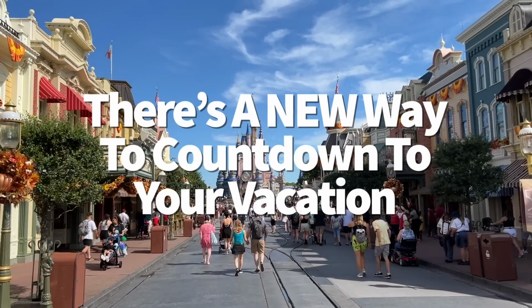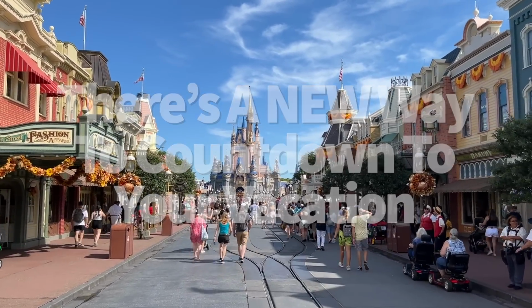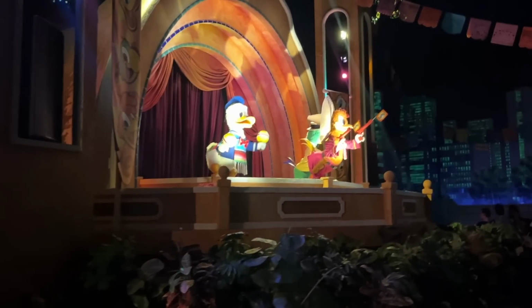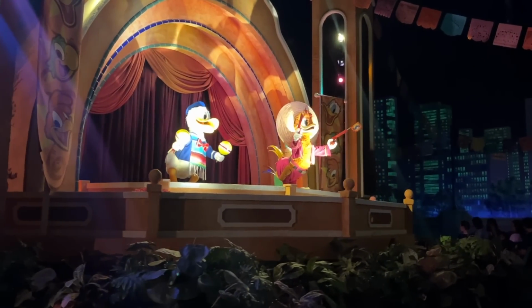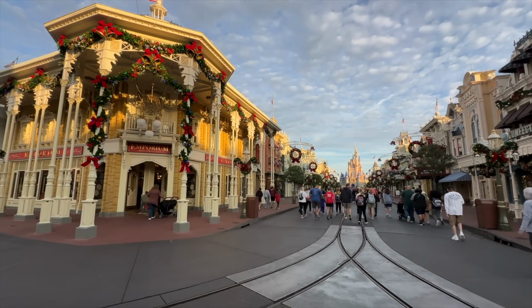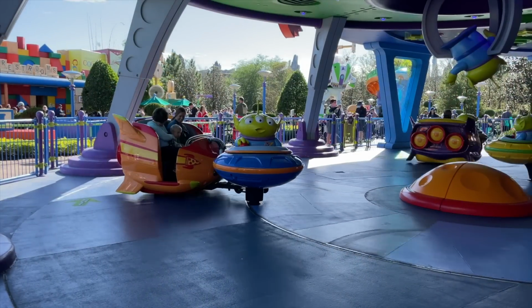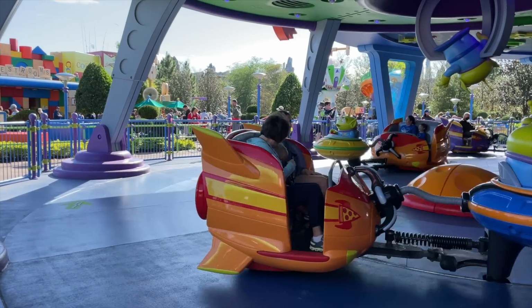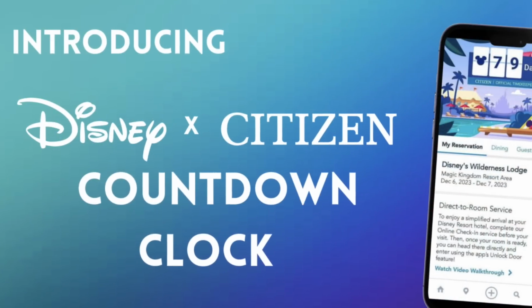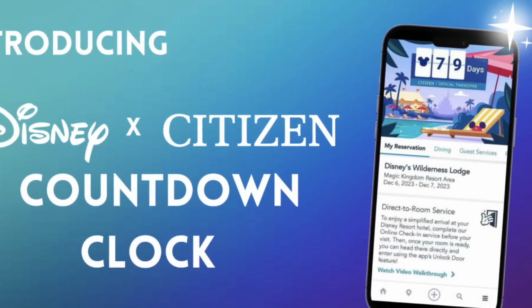There are some folks out there who love the journey and anticipation of a trip almost as much as the trip itself, and Disney knows that. That's why they've added a new countdown feature on the My Disney Experience app called the Disney Citizen Countdown Clock. This is accessible to all Disney World Resort guests with a hotel reservation. To find it, scroll down and locate your upcoming resort reservation on the home screen. When you tap on that reservation, the countdown clock should automatically appear.